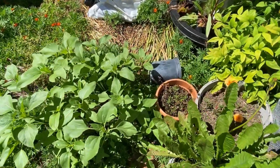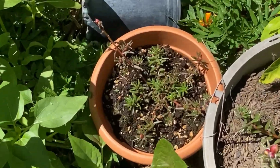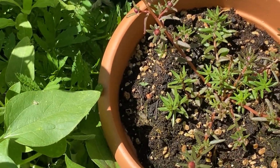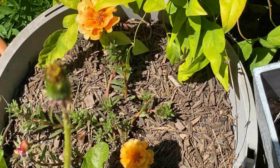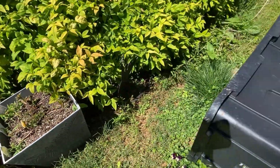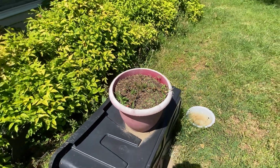I was able to get some purslane, and I planted it in 4 different areas, so this should be interesting because there were 4 plants in the pot. So I got that one, this one over here, and this one on top of here. And they're all a little different.